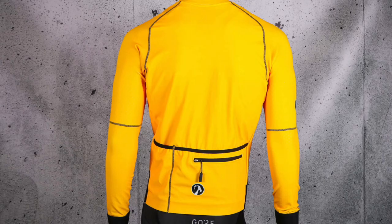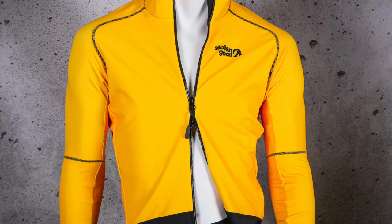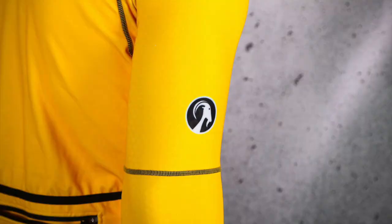And the back has a brushed finish inside for comfort and warmth. This isn't a fully waterproof outer layer, but it'll see off showers, and even in prolonged rain, the fabrics will still keep you warm. There are neoprene cuffs to keep the weather out, and a two-way zip you can open for ventilation from the bottom if you're overheating on a climb.